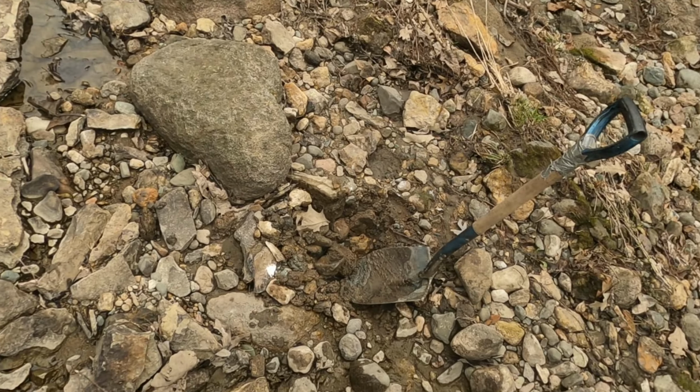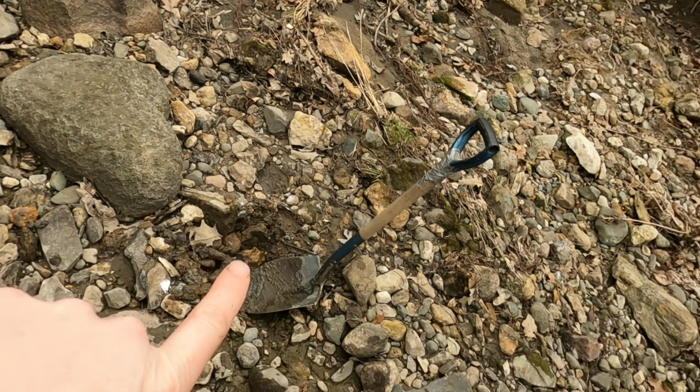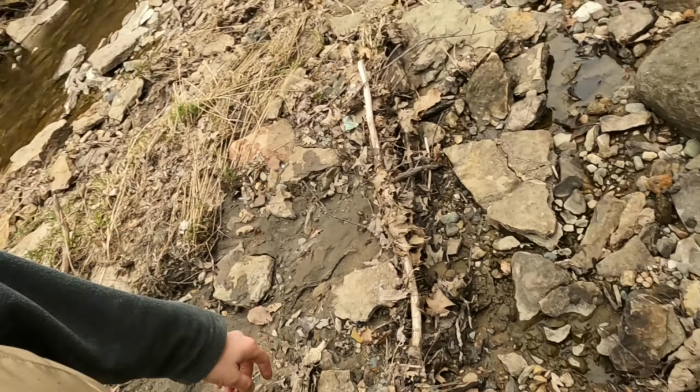So this spot in the line of all these big rocks had a lot of black sand, but absolutely no gold. So you know what? Let's go somewhere. Let's go further upstream.